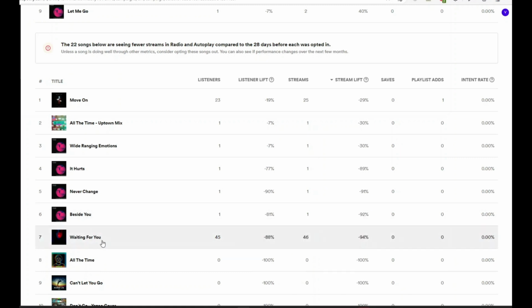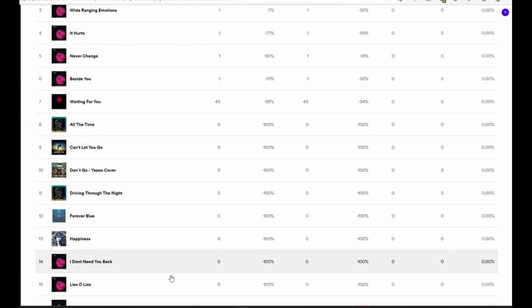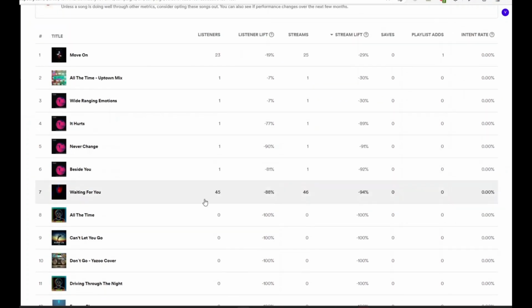It's kind of less, I guess, than before, but I don't think it's a big deal. And 45 streams equates to almost nothing in the Spotify world. And the rest of them, a lot of them are packed with zeros, which meant they didn't even appear on radio and have no statistics.